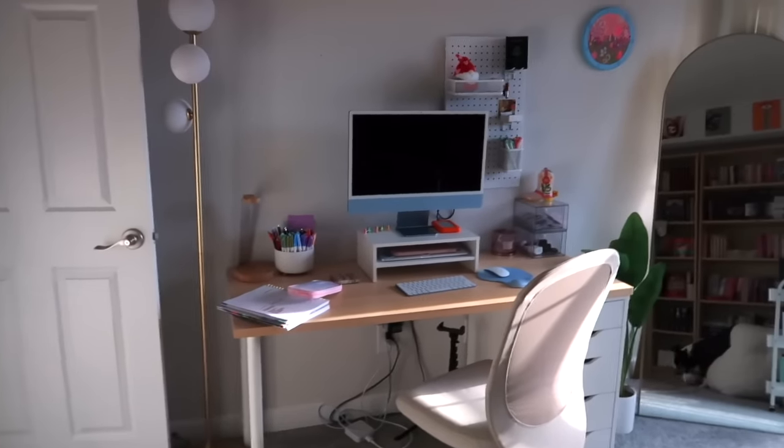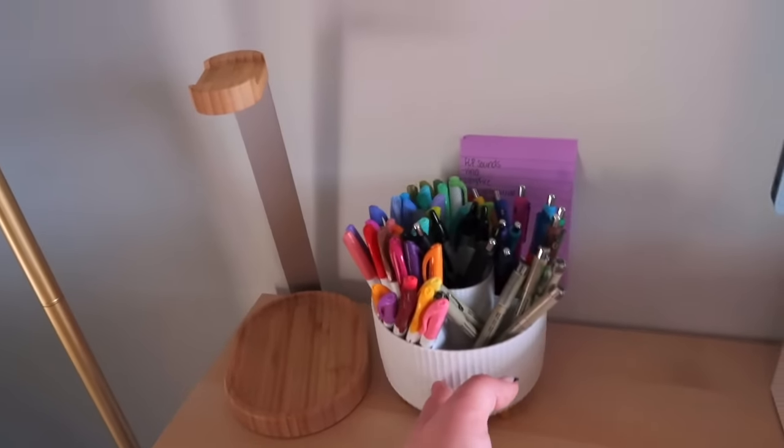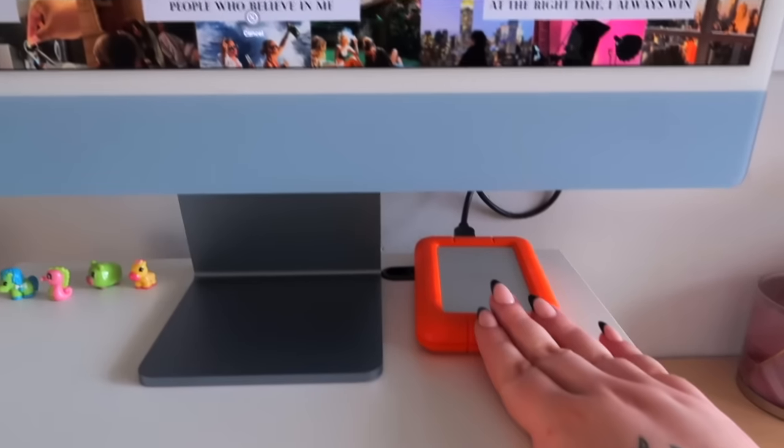So this is my little desk area. So we have this floor lamp. This is my little headphone stand, which they aren't right here right now, and then I have different markers and pens in here. I got this little stand for my desktop because it's just very useful. I have a little coaster here. We have my hard drive.